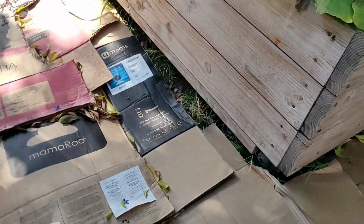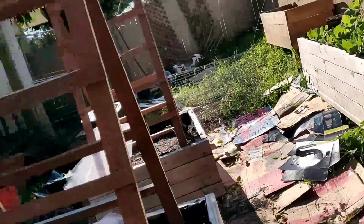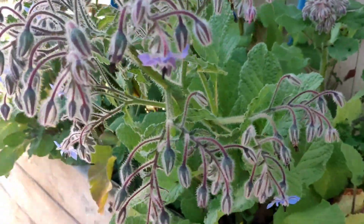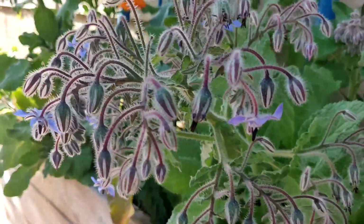What? Hey, what? Okay, can you see me? You want it to be on you? No, honey, look. Here. I am super excited to show you something I really like, and it's my plant. At least that's what I call it.